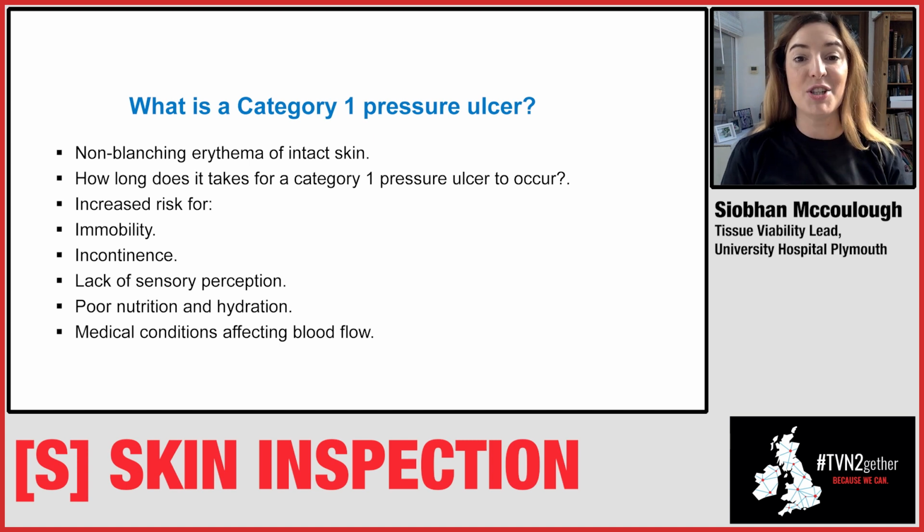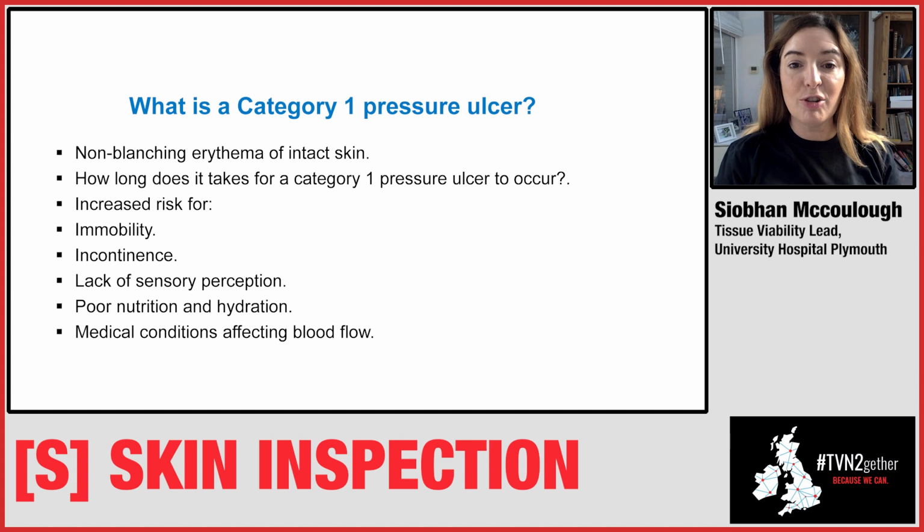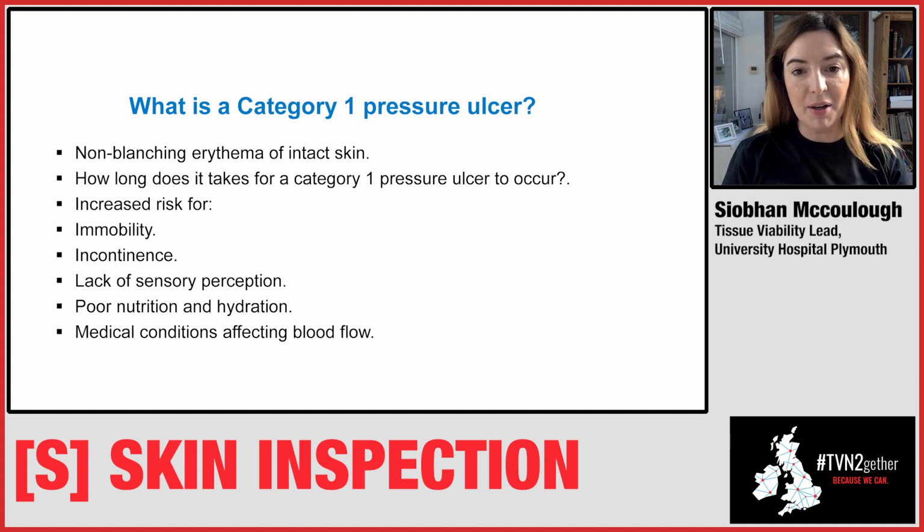A lot of our patients won't get that signal. So just simply knowing that it's something which we're doing day to day without even thinking, like blinking, remembering a lot of our patients can't do that. It really is important to realise that can happen very rapidly. So there is an increased risk for people that are immobile, that are incontinent, that have a lack of sensory perception, have poor nutrition and hydration, and have medical conditions that affect the blood flow.